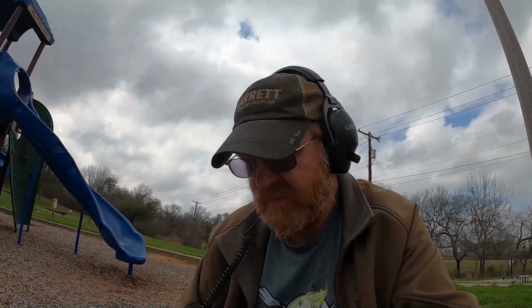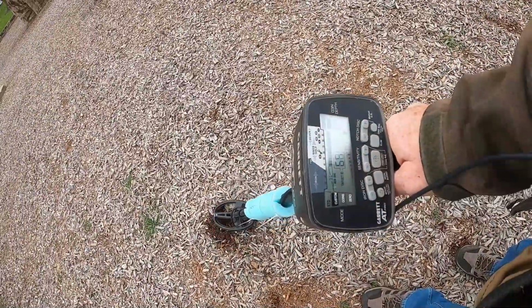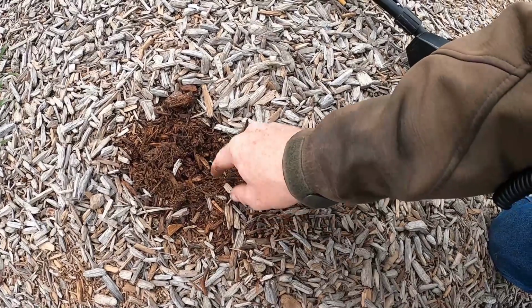I think I found something kind of cool. Not sure. It rang up kind of low, maybe 60s. Let's see. Yeah, right in that high 60, low 70. So it's right there.